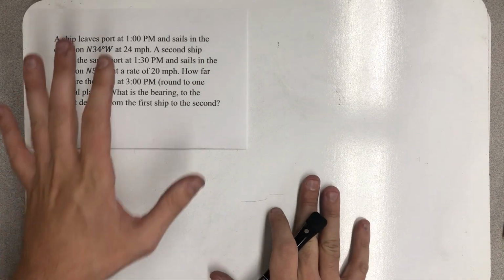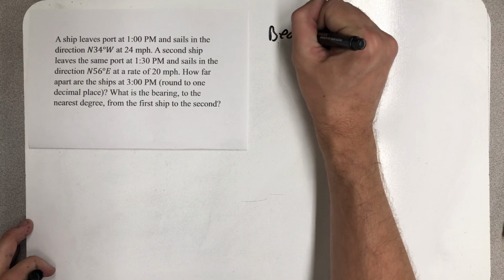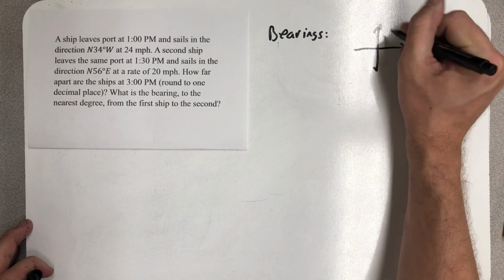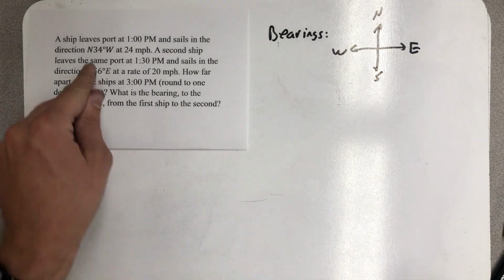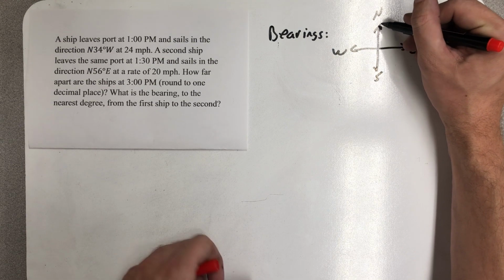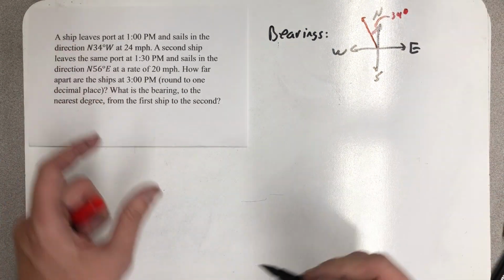Well, the first thing we need to figure out about this problem is what we mean when we say north 34 degrees west or north 56 degrees east. Those are actually what are called bearings. If you just imagine a compass, north above south and west always on the left. What this bearing, north 34 degrees west, means is you start thinking that you're at the north, but then you lean 34 degrees towards the west. So it's that angle that we're dealing with there being 34 degrees.